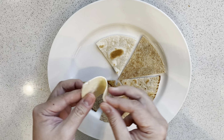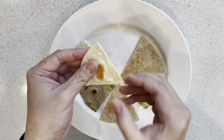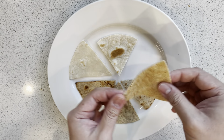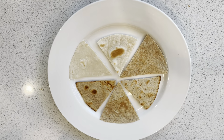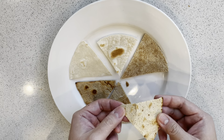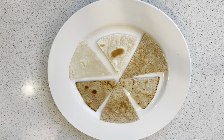So we can compare the difference of the pliability of the tortillas. The flour tortilla and even the toasted flour tortilla are quite soft. The wheat tortilla is quite soft as is, but once toasted, it's a bit more brittle. See how it cracks in the middle and breaks apart.